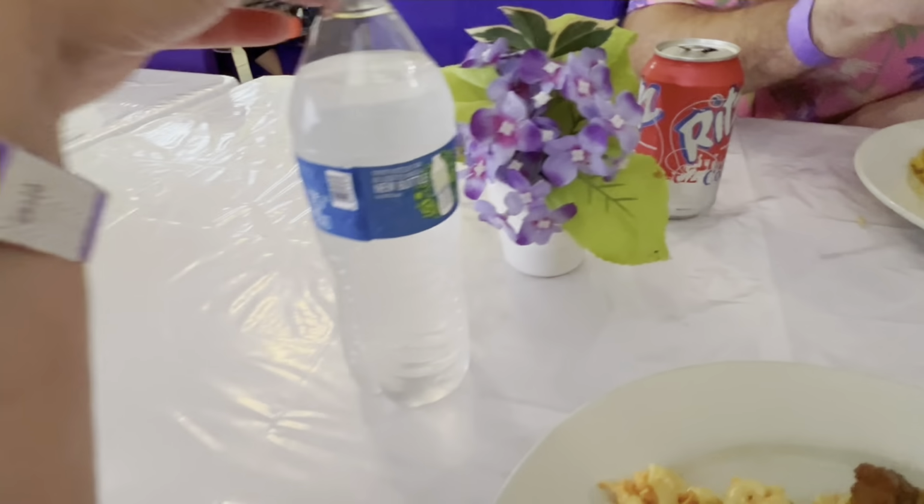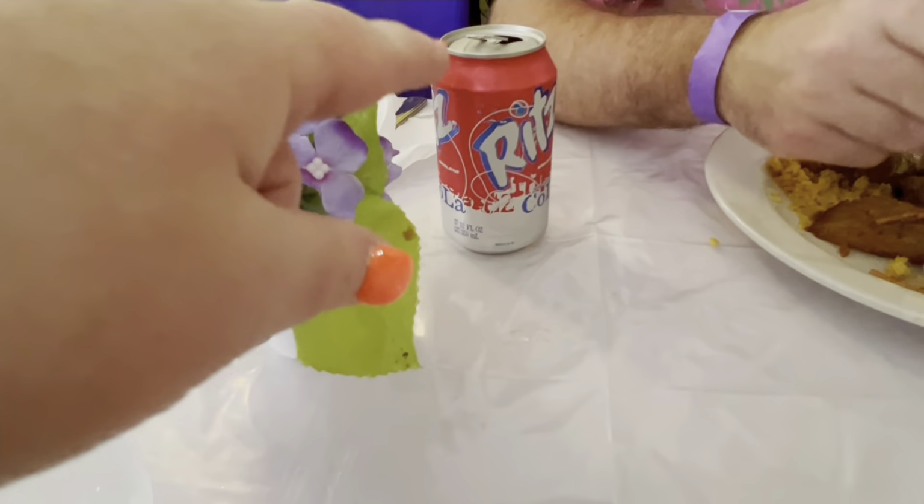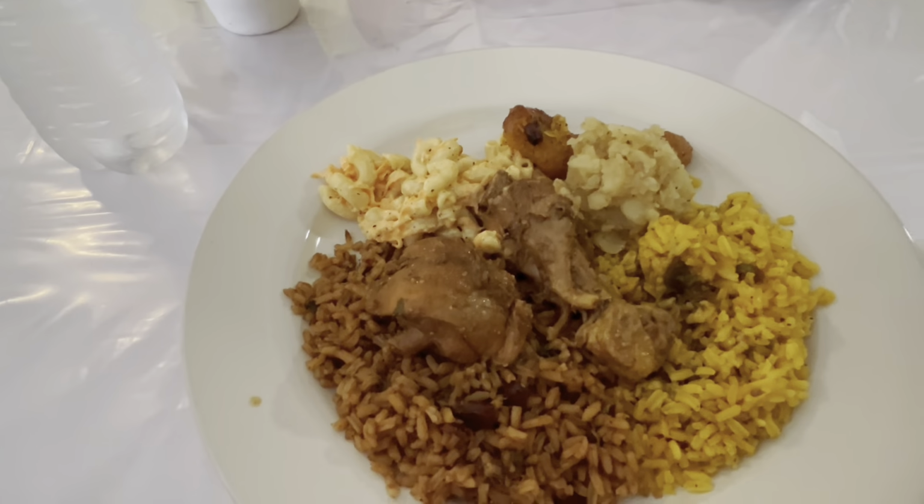You either get a soda or a water. I got water because that soda makes me leery. So we're going to try this and see what happens.